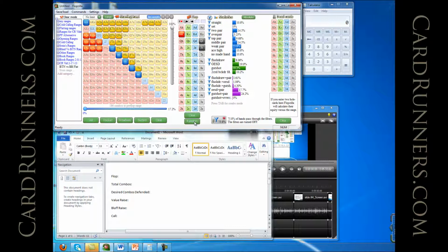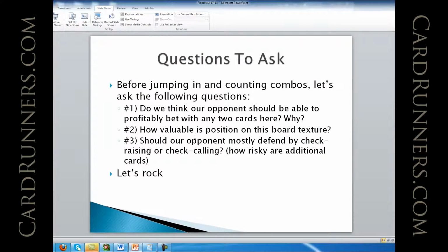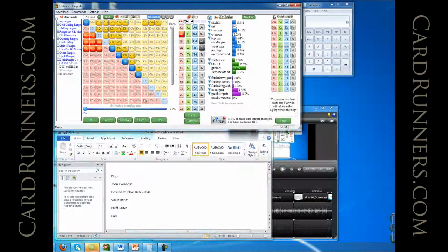Okay, so king, queen, jack, two-tone. Let's go through our questions one at a time. I don't even remember what they were. Do we think our opponent should be able to profitably bet with any two cards here? Why? Let's look at this board texture. Does this look like a board where our opponent should be able to c-bet with any two cards profitably? Take a moment, pause, and think if you need to. But I'm guessing most people would agree the answer is clearly no. This board just hits our range and his range way too well.